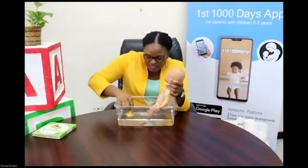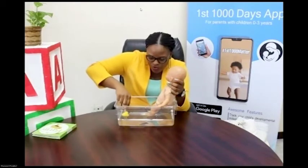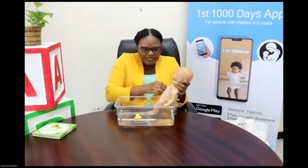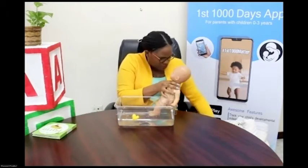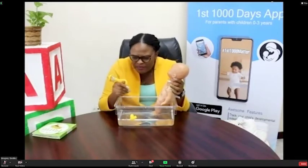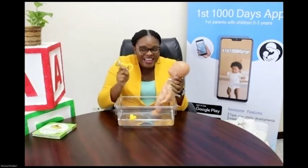Very good. So the ducky is swimming. Look at the ducky go. Look there. Woo! You see that? Very good. But I have something else that I want to put in the water today for Anna to play with. Anybody know what this is? Listen. Yes, this is called a rattle. And what color is my rattle? It's my favorite color. Yes, it is also the color yellow.